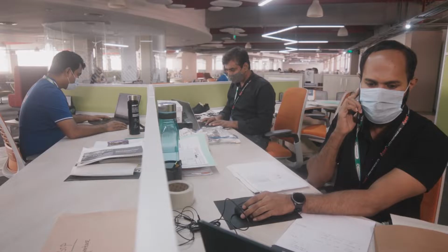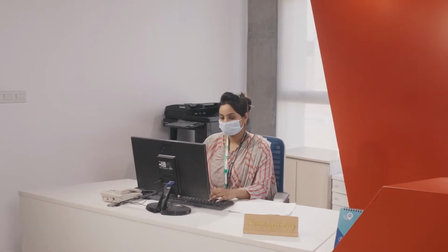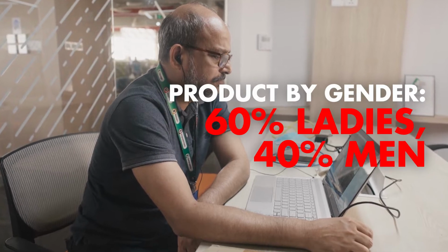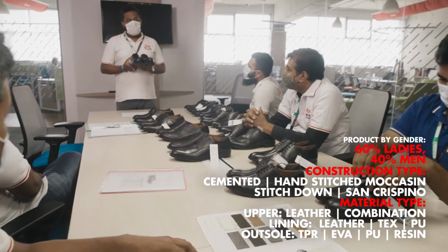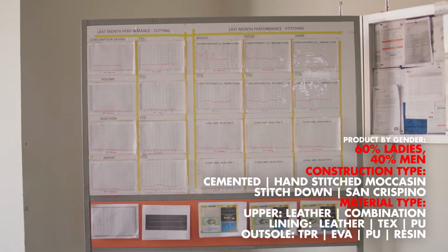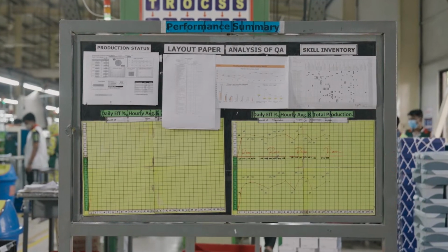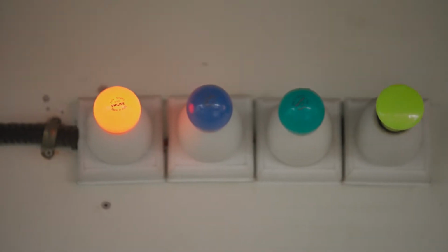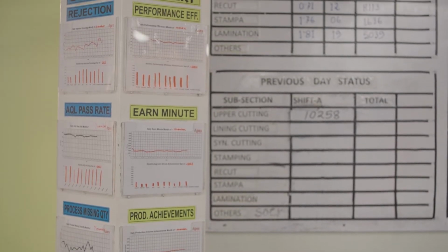Modern technology and production theory heavily influence our manufacturing process. IFS and OMS ERP systems are utilized to ensure lean manufacturing. Similarly, workforce performance is targeted, measured, and monitored. Visual representation of this can be seen across all our flows, ensuring transparency among stakeholders.